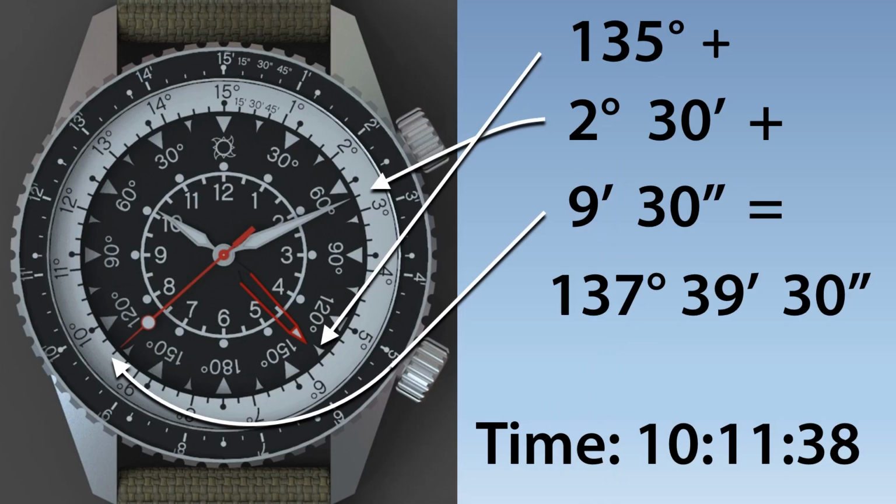The information is angular, matching the longitudinal coordinates. Here's how you read it. The double red hand tells you it is above 135 degrees. The minute hand tells you to add 2 degrees and 30 minutes to 135. The second hand tells you to add 9 minutes and 30 seconds. So now you have an angle. You collect that angular information twice, once when the sun is rising and again when it is descending.